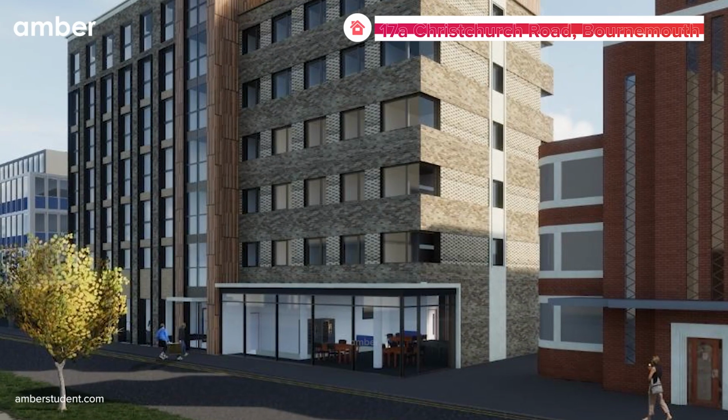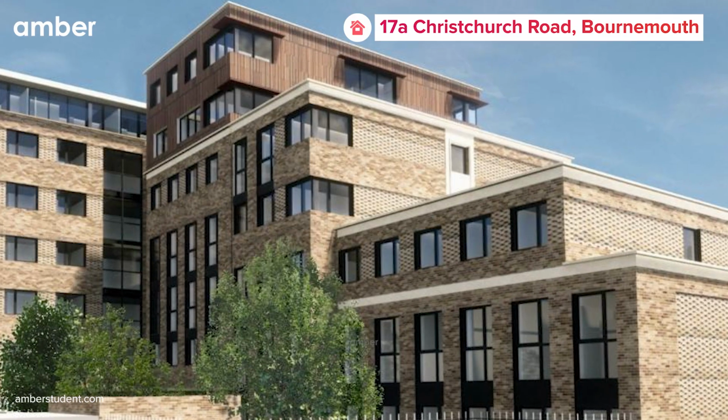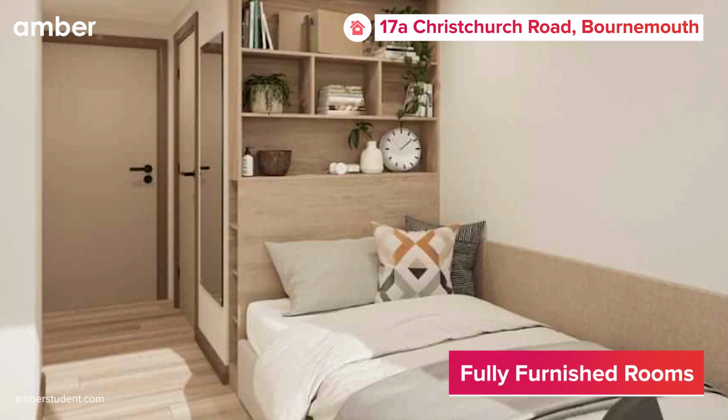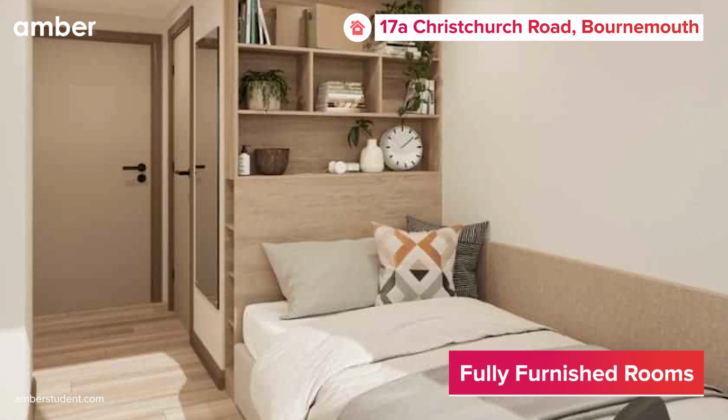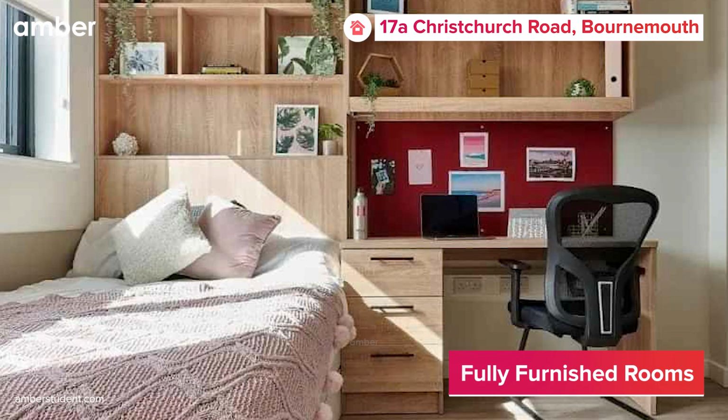Looking for the perfect student pad in Bournemouth? Your search ends here. Welcome to 17a Christchurch Road, where student living meets ultimate convenience and comfort. Choose your ideal space from a range of stylish ensuites and studios, each featuring a cozy bed, coupled with plenty of storage space to store all your gear.